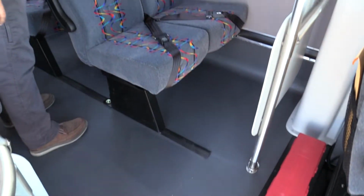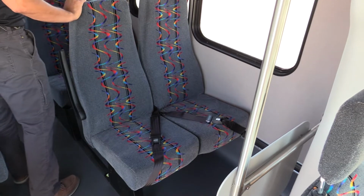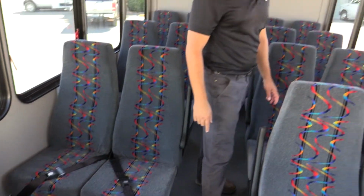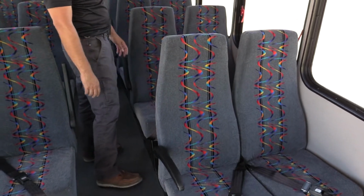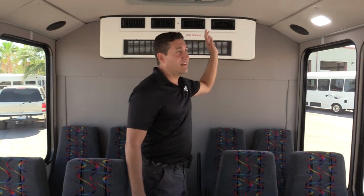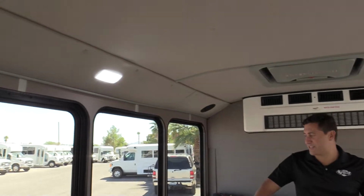So this is a 14-passenger bus. You have the high back seats. This is a level 4 cloth interior. Every seat has a seat belt. You do have armrests on the outside seats. And of course, it does have AC. Also LED lighting inside. Does have an REI stereo system.